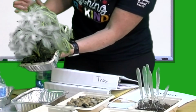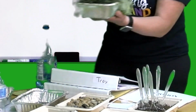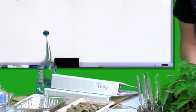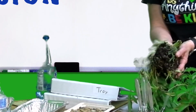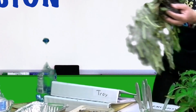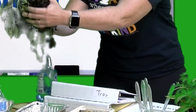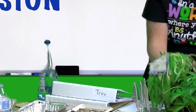You know why? Because of the roots in here. And I'm gonna show you, the roots in here are like fingers. So I'm gonna pull it out to show you. Do you see the roots in here? They're like fingers. They hold onto the dirt. So if I squeeze this dirt right now, watch what happens. Do you see all that water that just came out? Because the roots act like fingers and hold onto the dirt.